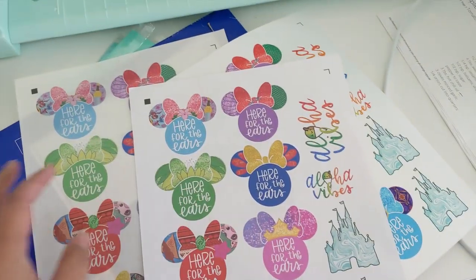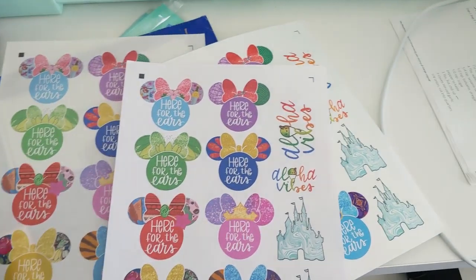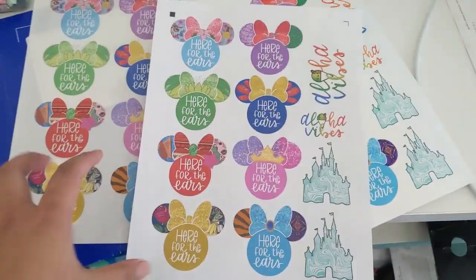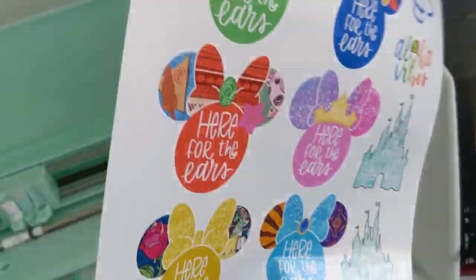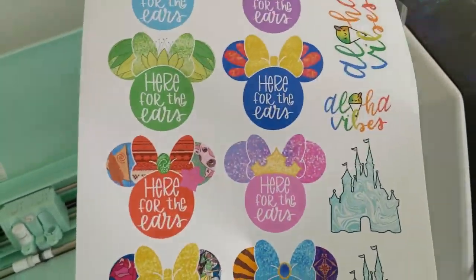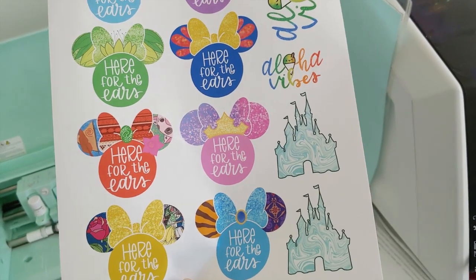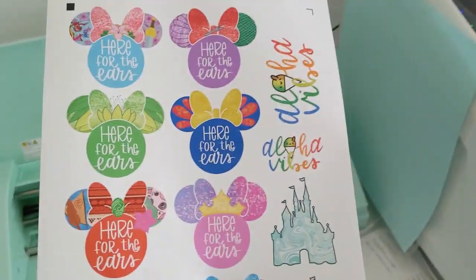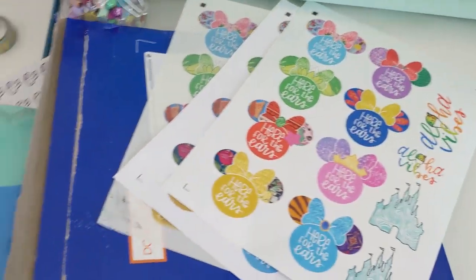But I printed it on three different types of finishes. I got them from Online Labels, and you can request samples. I think I'm gonna go ahead and order this glossy one just because I love how vibrant the colors look on here. It just looks so good. But I'm gonna go ahead and start cutting it on the Cricut to see how they turn out.